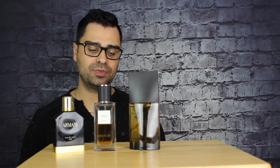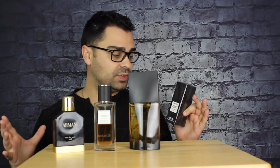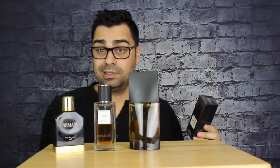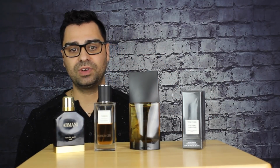And I always save the best for last. The pièce de résistance from the House of Tom Ford. Again, best for last does not mean as far as scent goes. I've never smelt this fragrance, so we'll see. As far as hype goes and as far as the name goes, Tom Ford's fabulous. Well, let's see how fabulous I'm going to feel after smelling this fragrance.